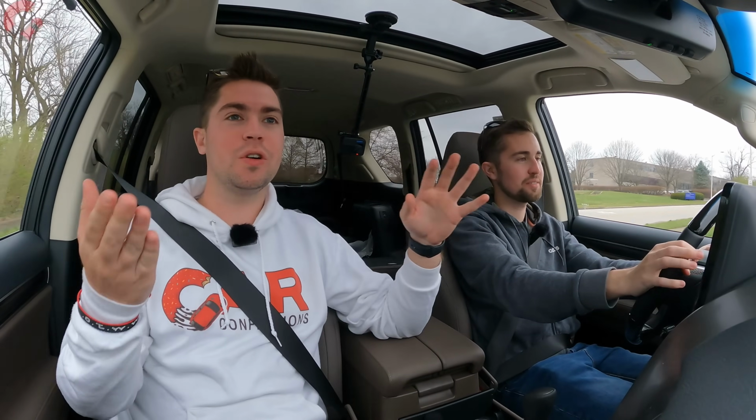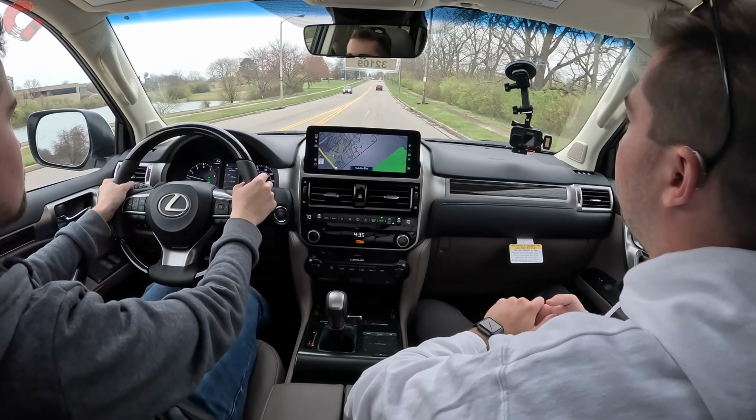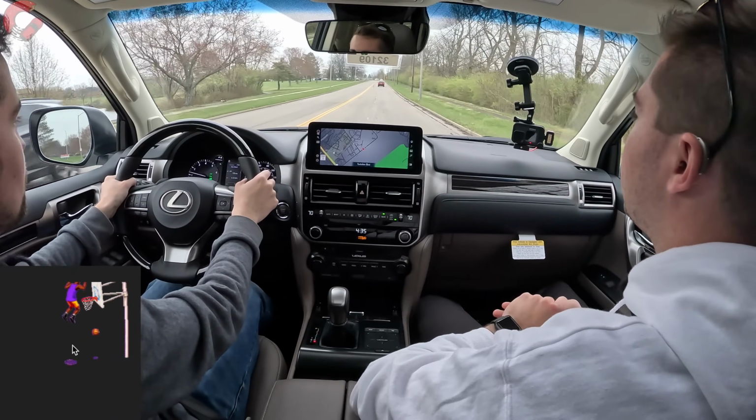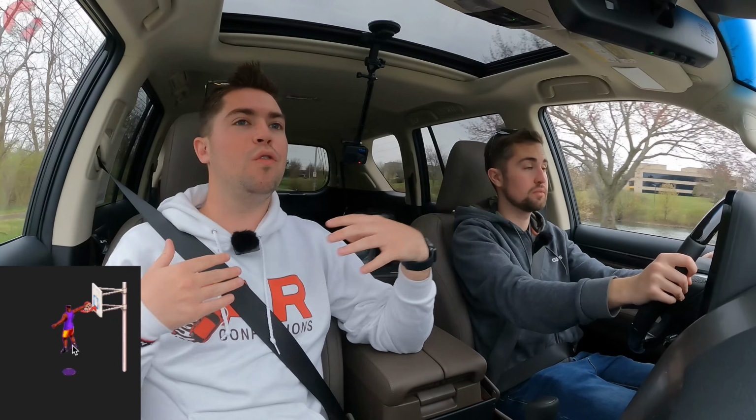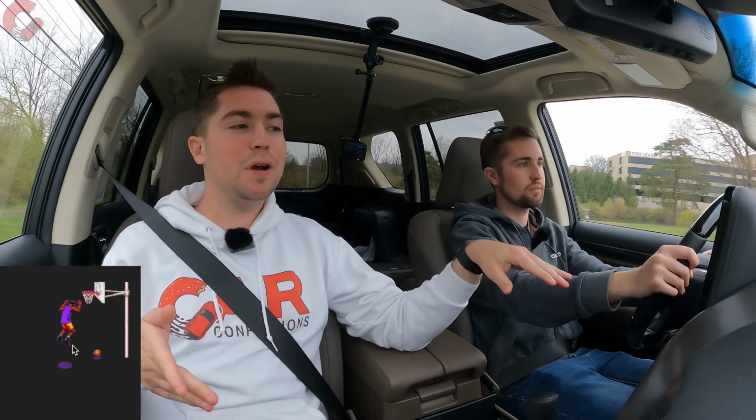It's because this kind of boxy square shape doesn't really make for too aerodynamic of a feel on this GX model. And let's go ahead and knock off some of our other Car Confections signature elements, our airball and slam dunk. Now, as far as our slam dunk, I'll kick us off with that. It's just going to be the overall old school nature of this GX. Now, it's not for everybody.